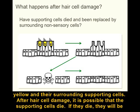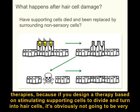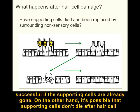After hair cell damage, it is possible that the supporting cells die. If they die, they will be replaced by these more simple cells on either side of them. But this would be very important with respect to hearing restoration therapies, because if you design a therapy based on stimulating supporting cells to divide and turn into hair cells, it's obviously not going to be very successful if the supporting cells are already gone.